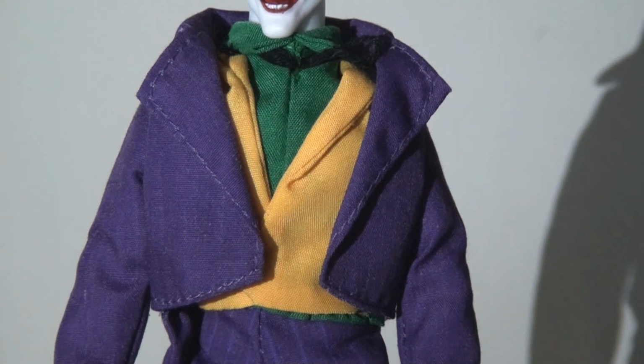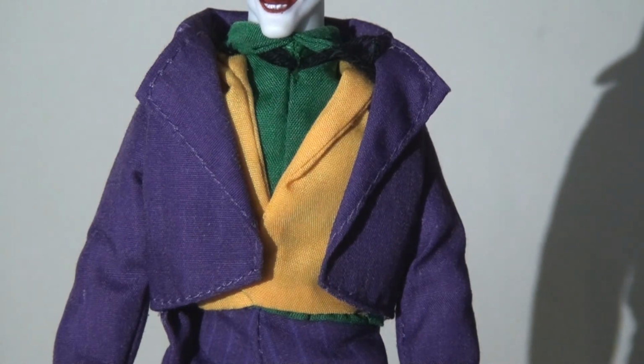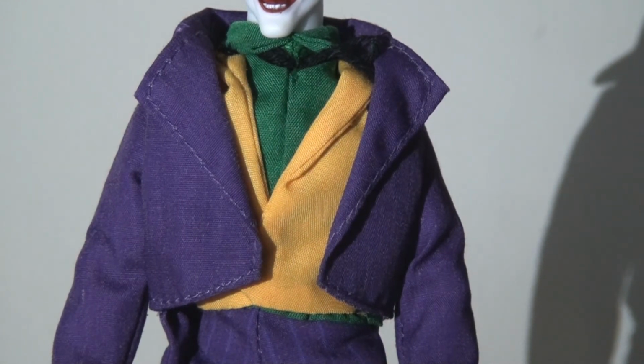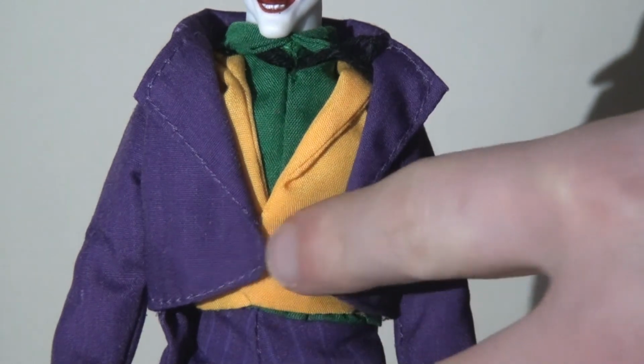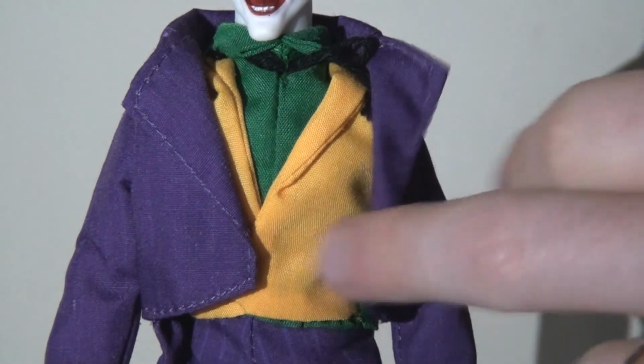The tailoring on the Joker is quite nice. It's certainly not the best I've seen on a Mego release, but it's pretty decent. He does obviously have this jacket which you can pull away and you can see his waistcoat underneath, and I like this, that it's all sewn up and it looks pretty good.